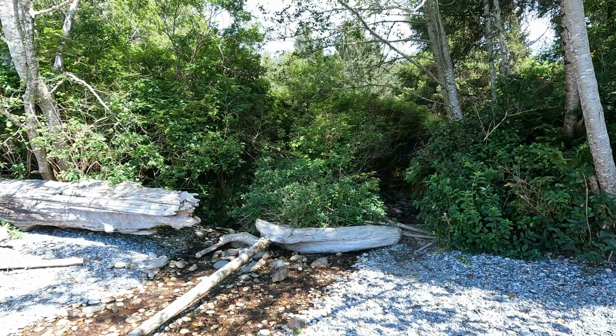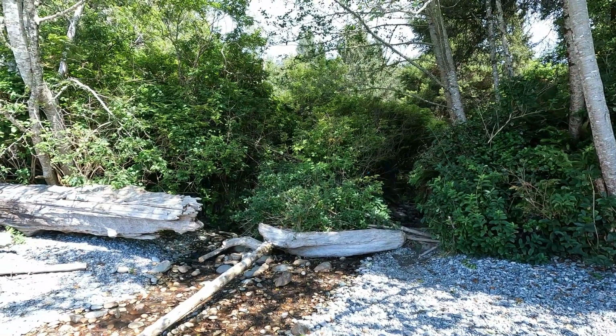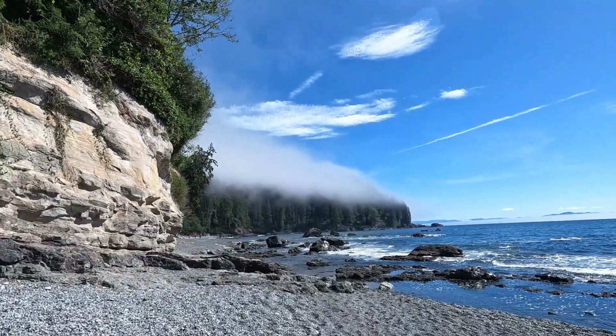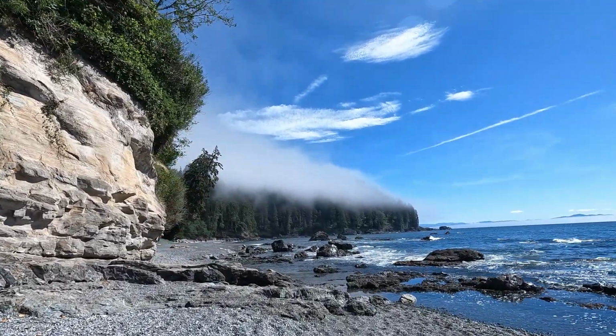Okay, so we think we've taken a wrong turn, so we're now heading back to the beach and continuing our search. Do not go down this way, it is the wrong way. Keep walking along the beach. Look at this crazy fog that's rolled in over this cove.